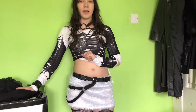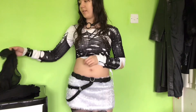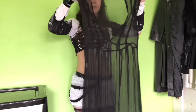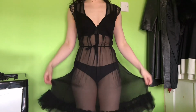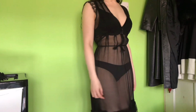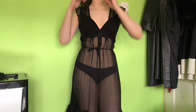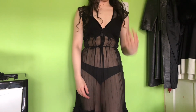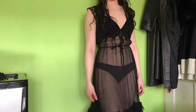And the final item I have to show you, I was very excited when I found this. And I think it was £5. Here it is. It's this really pretty dress, completely see-through as you can see. So it's amazing for layering. I've already worn it a couple of times. I actually wore it as part of my outfit for Valentine's Day. That's how long I've had this now. And you will see it in my lingerie styling video. I guess it kind of counts as lingerie as itself.